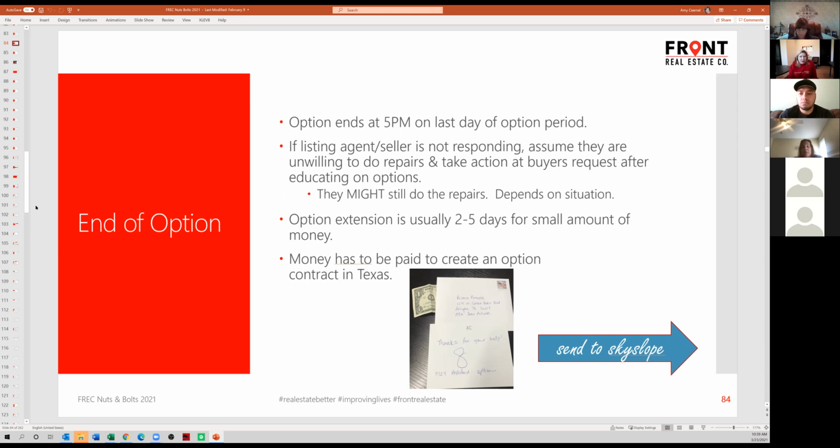Because their termination option ends at 5 p.m., they need to get over the termination of contract prior to 5 p.m. if it is a no and they're not willing to go forward with it. Totally fine, whatever they decide, but they do need to go ahead and get that termination out so that it goes of record and they've got it time and date stamped.